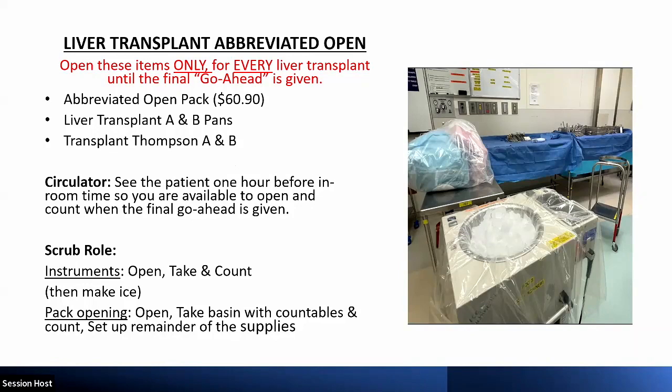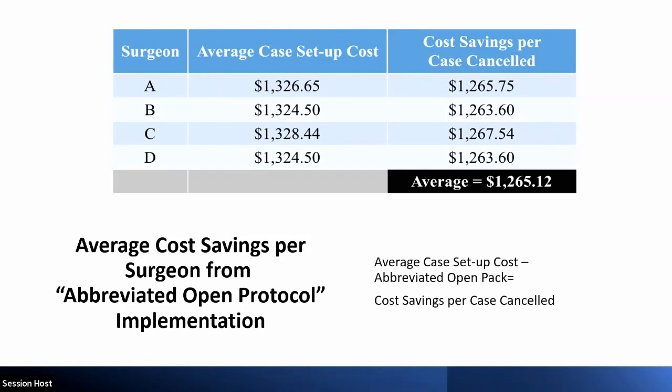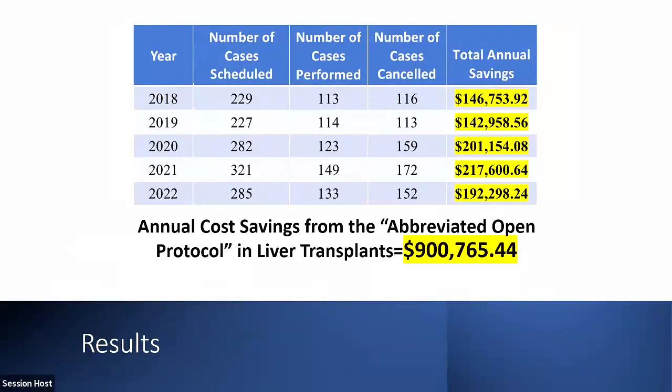We took the average cost of the 4 surgeons that were doing transplants by their preference card. We opened all the things on the preference card. Column 2 was what it would cost for us to set up, and if we canceled minus the abbreviated open pack, the last column is what it was, about $1,265 per cancellation. Through 2018 to 2022, we kept track of the number of cases scheduled and performed to get the numbers canceled. Each year it was pretty close to about $140,000 to $150,000 plus, depending on how many offers we had that year. Over the 5 years that we could count with Epic, it's been just under $1 million that we've saved with our nursing team.